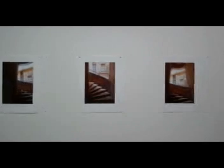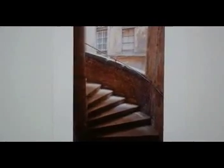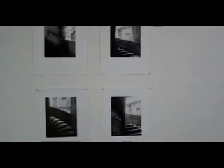Okay, now over here there are 3 colour prints on rag paper of a stairwell in Lyon. They're just the most amazing textures on these obviously very old walls, and a nice dark interior. And I also did a black and white version of these prints. These are smaller. I suppose the actual prints are about A4 size, and they're on a rag paper as well.